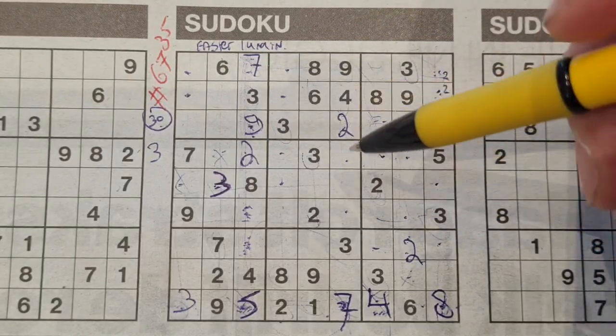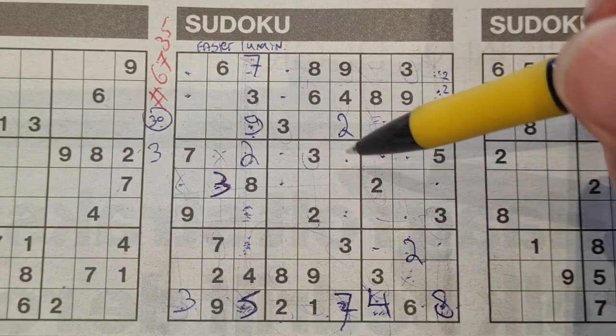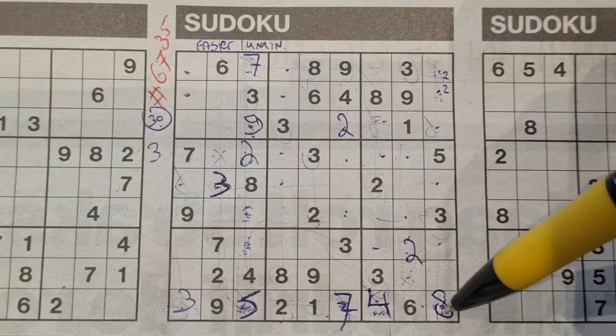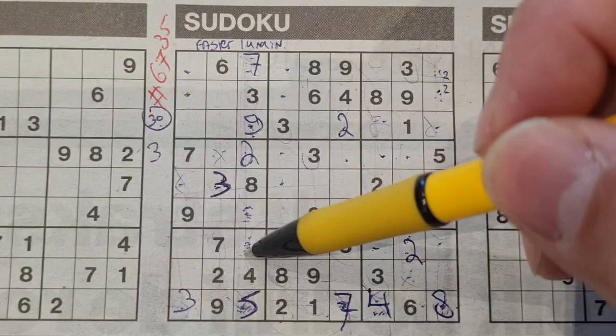Cannot continue with the 8. No, not true. 8 in the last row, 8 in the row above. So that row, only 2 places left for the 8 should be here.